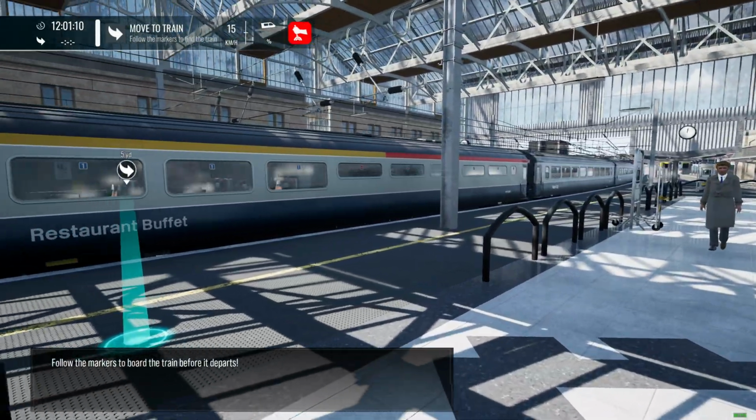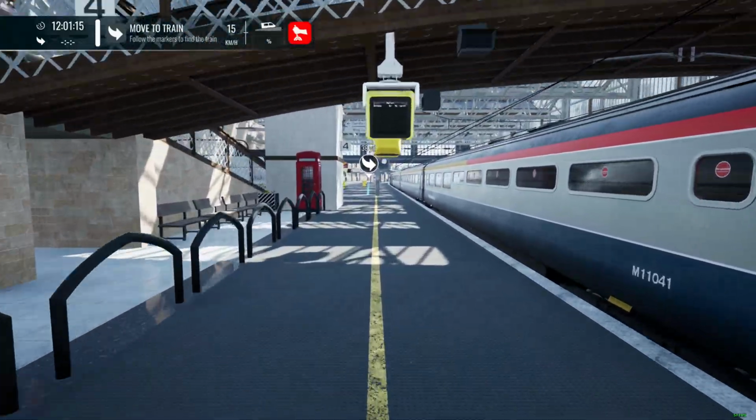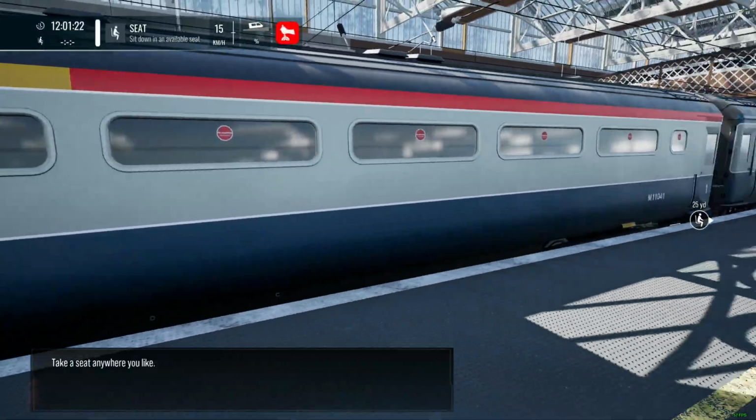Follow the markers to board the train before it departs. Take a seat anywhere you like.